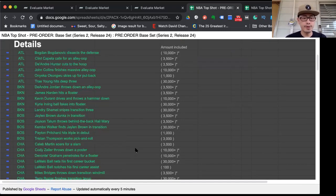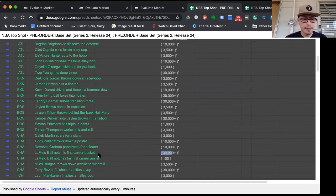Two guys that are notable. One is LaMelo Ball, as you can see here. This will be his first career bucket at 30,000 plus. So we're going to look into how that is going to affect his other prices. As we all know, the more moments that are available, it tends to dilute the more valuable moments that are already there, just because of collectability. Some people, instead of paying a premium for something that was already released with a rookie badge or a lower count, are more willing to settle, especially if you're going to be paying 25, 50 instead of up in the thousands, which is where his current moments are at.